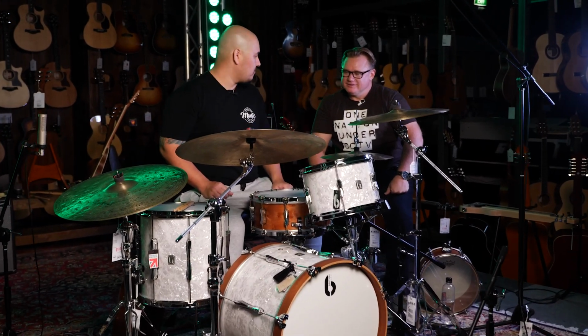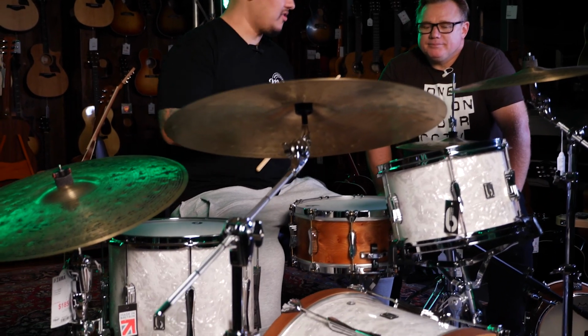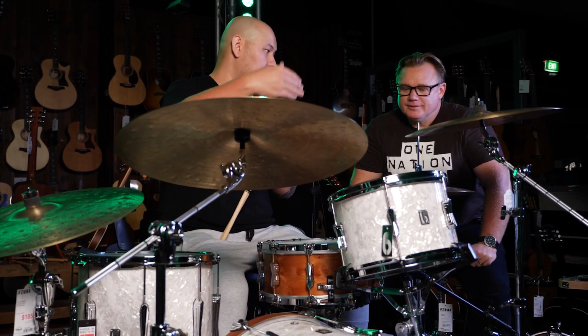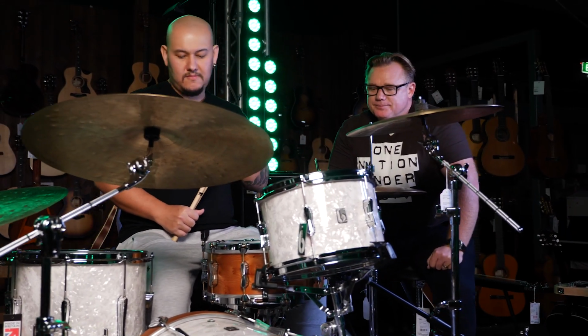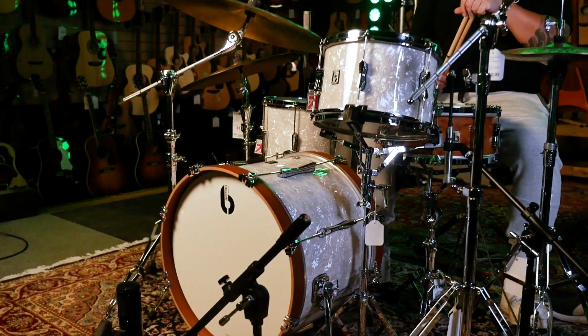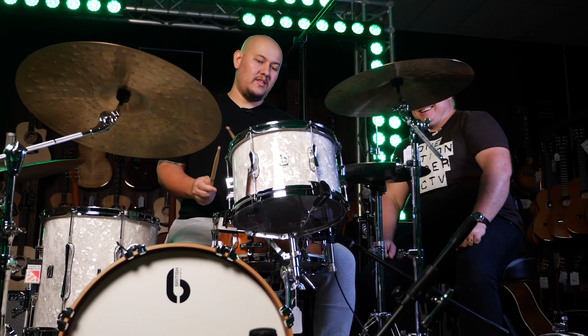Let's have a listen to the beautiful toms. So I'll do bass drum and the toms. So here's the bass drum with an open tone, so not bearing the beater because we don't have the hole in the front. Front side, yep. Beautiful. That's great. All right, let's hear this rack.